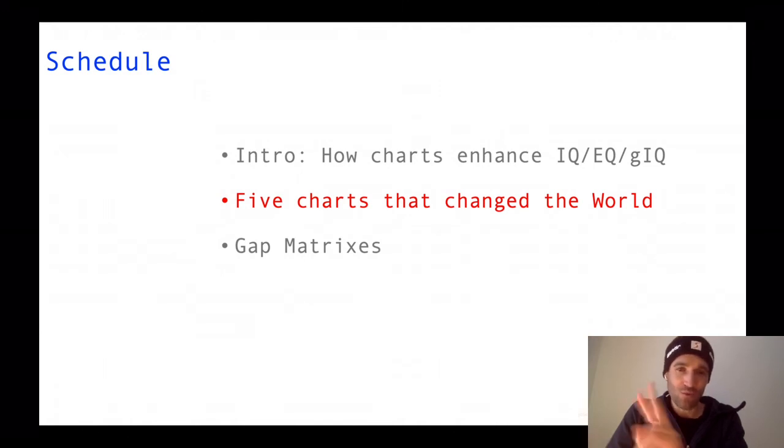We just picked two of those charts featured in that article. It's there for you to read if you want to read it. It's a good business background. But today we will review 5 charts that, in my opinion, have also changed the world post 2011.